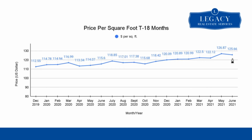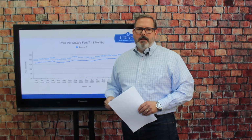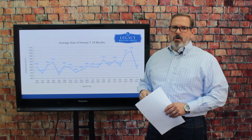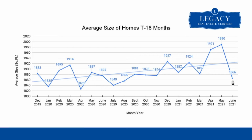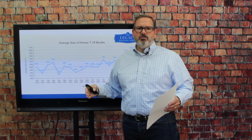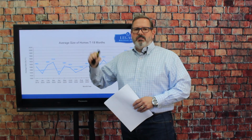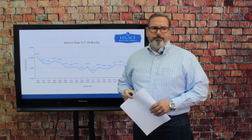Price per square foot, $125.66. That is not too bad compared to last year, $115.60. About a 9% increase is what we saw there. And then the average size of the home, overall, it's pretty level, 1,866 square feet this year, whereas last year it was 1,875 square feet. So the average size home is not changing much, either on the resale side or the new home side. It's just that those prices are going up.